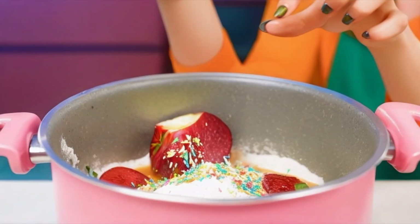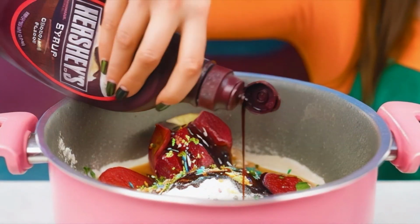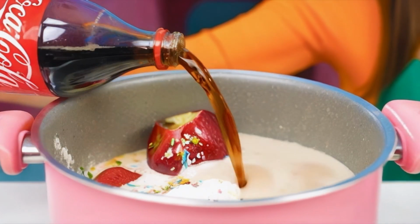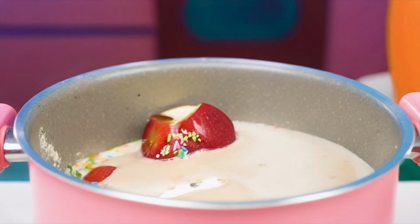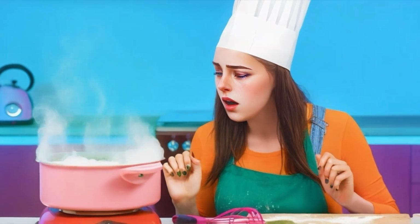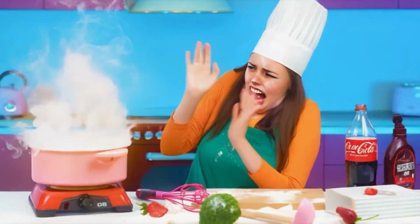Sprinkles. And add shrimp to everything. Pour over the chocolate sauce. Pour milk. And Coca-Cola. Broccoli? Yes, we need that. Oh, well, why can't I cook anything?